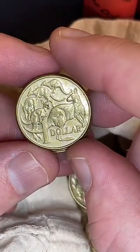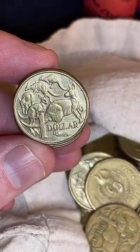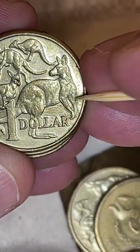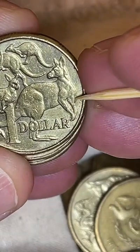Yeah. Oh, this one could have an error on that side of that big kangaroo. So I'll zoom in on the area and I'll get the little toothpick and see. Could be just a bit of dirt. Unfortunately, it's just a bit of dirt.